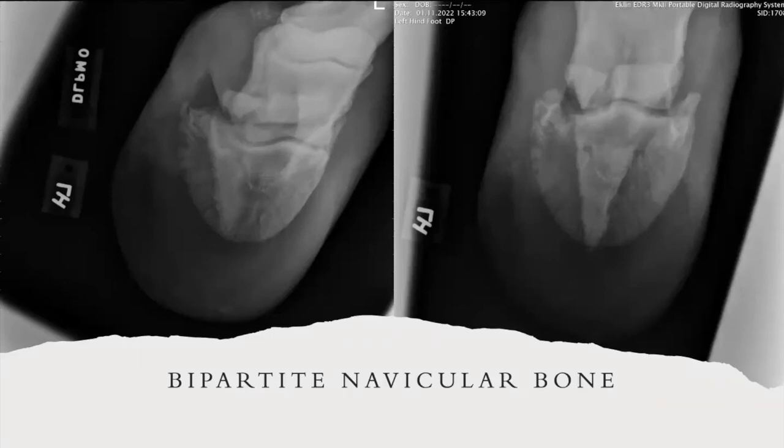And again, sometimes this can be an incidental finding. A lot of the time, these horses are lame or become lame over time, because there's a lot of strain and pressure on those two pieces of bone. But this is a congenital issue. So it's born with it and that's how it developed. It's not a fracture or anything like that. So it's just a really cool, strange thing, because horses.